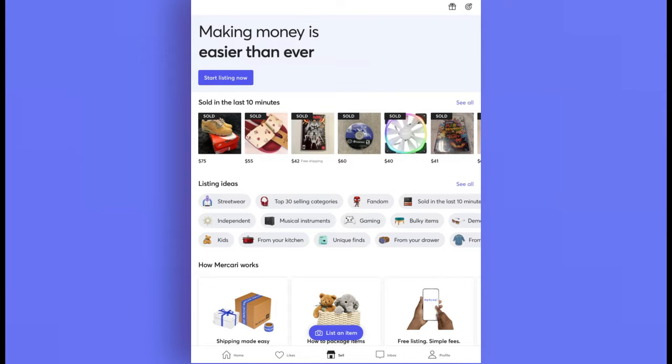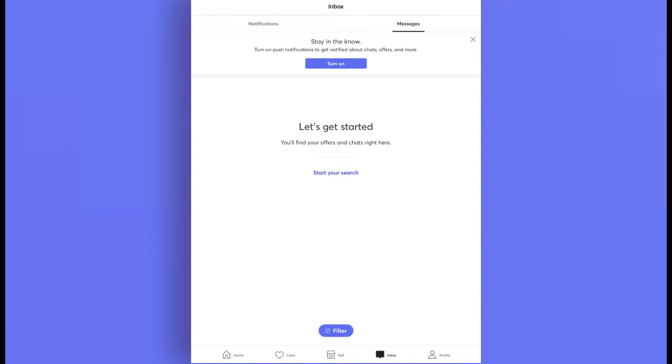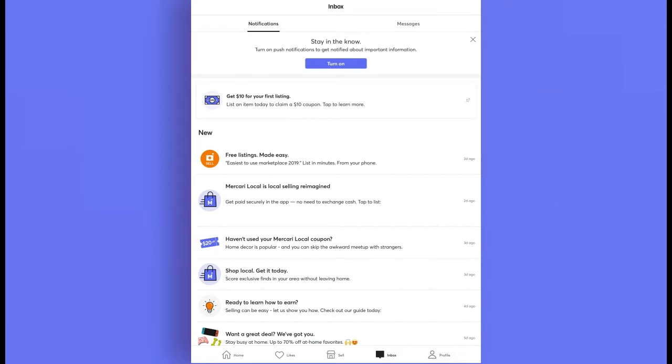Now, next to the Sell tab is the Inbox, where you can check your notifications and then read any messages from sellers or potential buyers. You can message a seller from their storefront or from any item that you come across when browsing Mercari. You can ask for more information about an item or see if they're willing to bundle items and combine the shipping. Bundling is very popular on Mercari. So your notifications tab will be updates about items that you liked and news from Mercari.